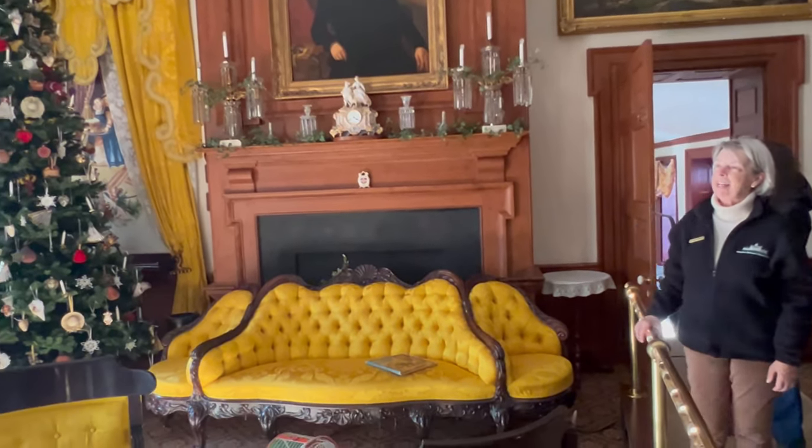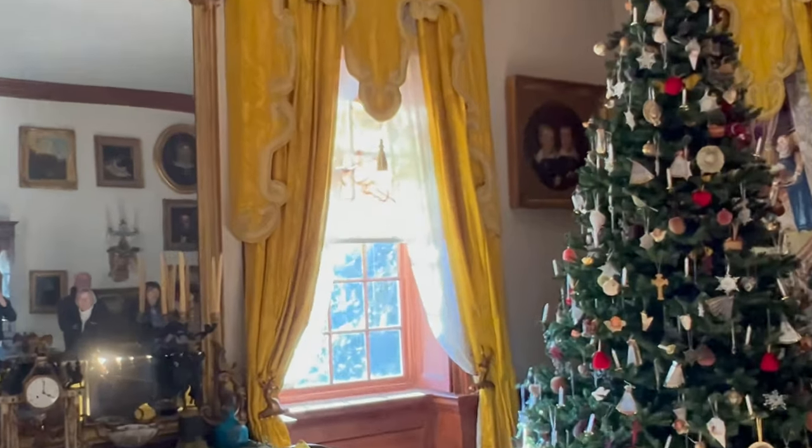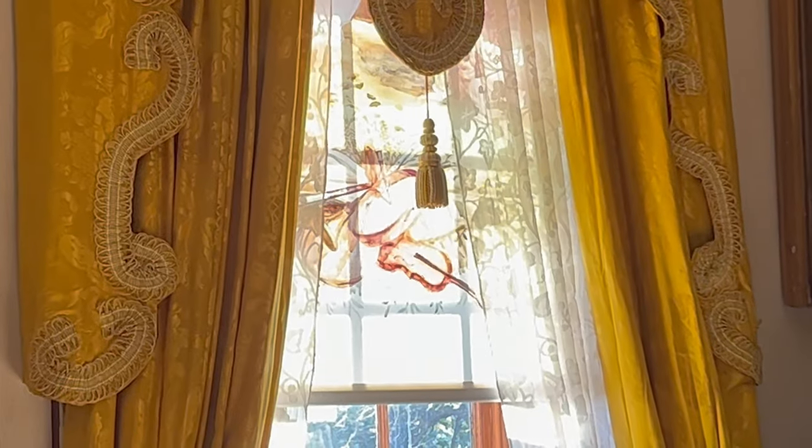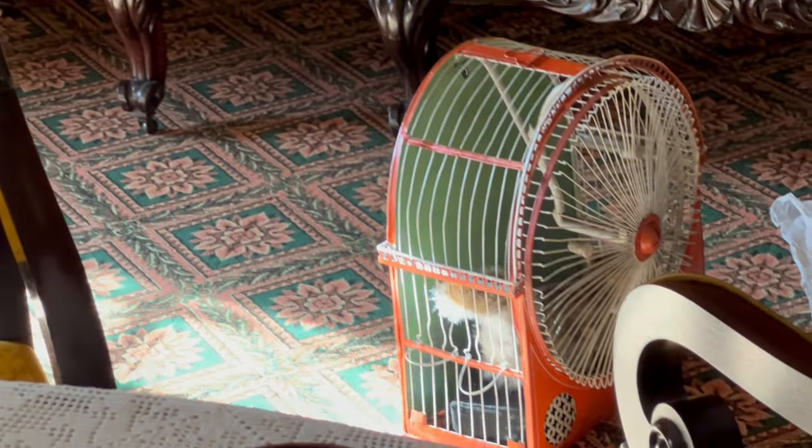Notice the painted shades again here. Each one has a different musical instrument on it. And there's the pet moment. There's a pet squirrel in the cage, which they found. They were very excited about that this year. It had never been displayed before, not in my lifetime anyhow.